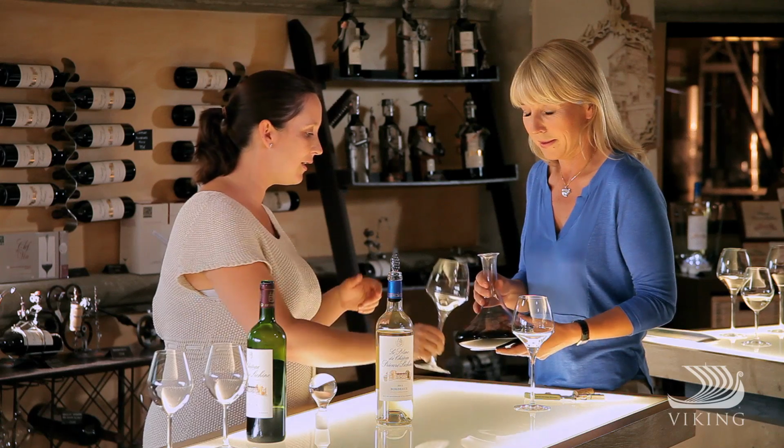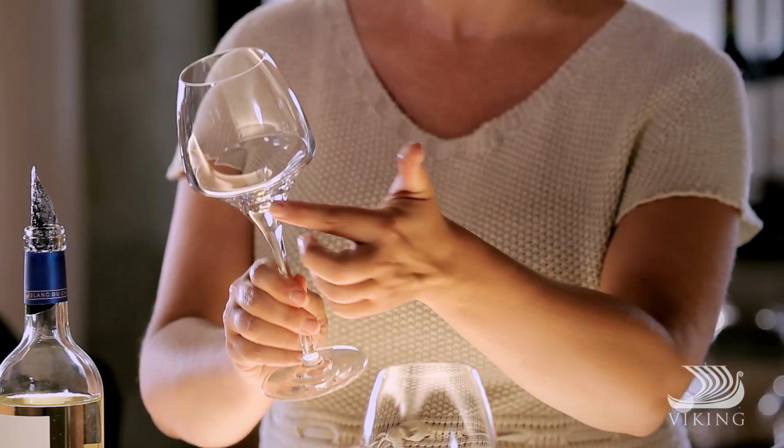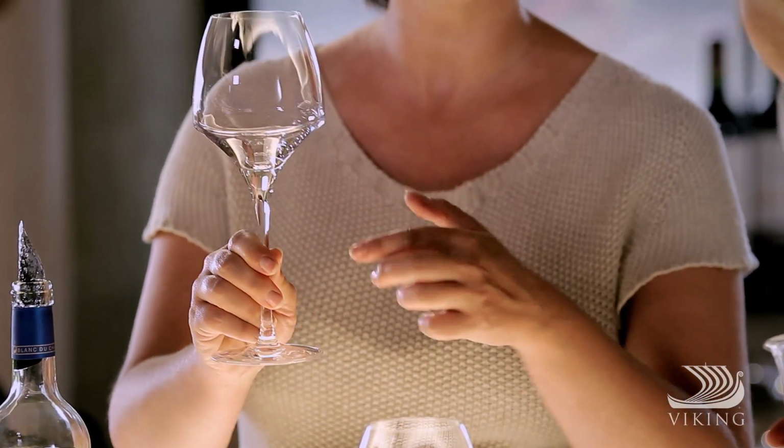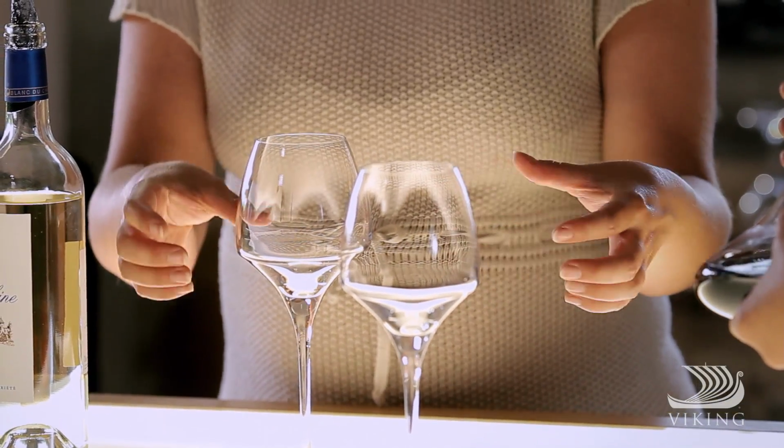No, I think it's better we do that in the glass. You see here it's a universal size glass. It could be used for white or red, but there's this little break here, so there is again a maximum of surface of wine in contact with the air.